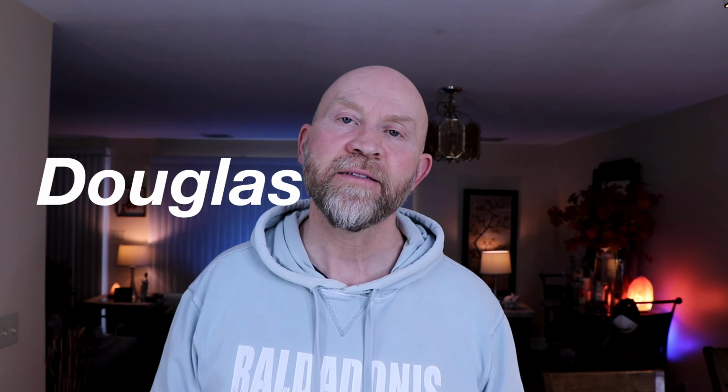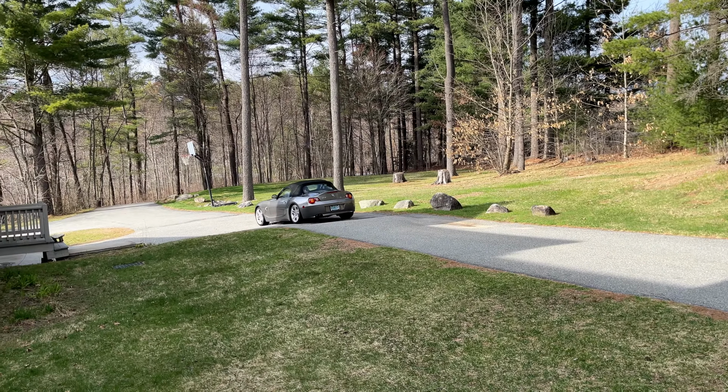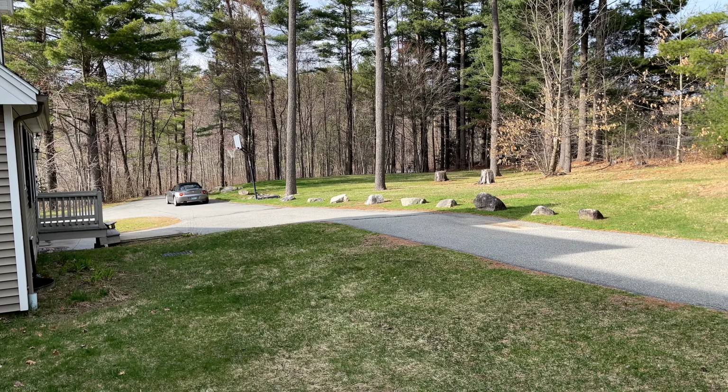And I want to thank Douglas. He is the new owner of this vehicle. He actually reached out to me before I got the repairs done. And he just waited for me to get it done. And he drove 2 hours to come to me to check out this car. He bought it for his wife for a present. So Doug, thank you very much. I hope your wife loves it.